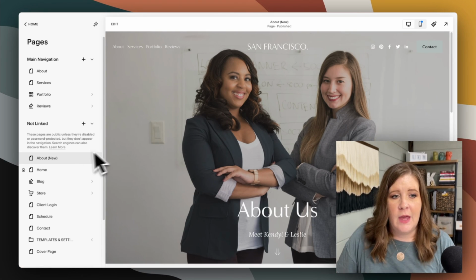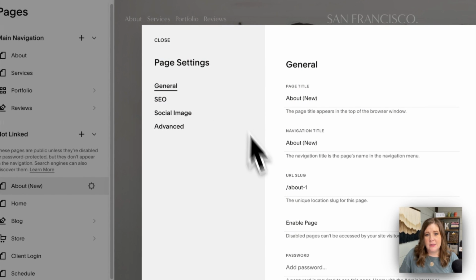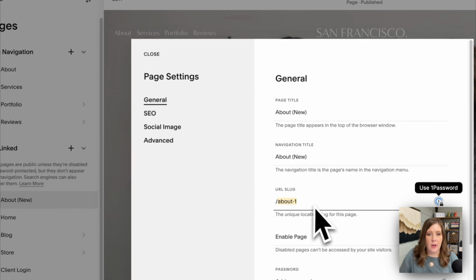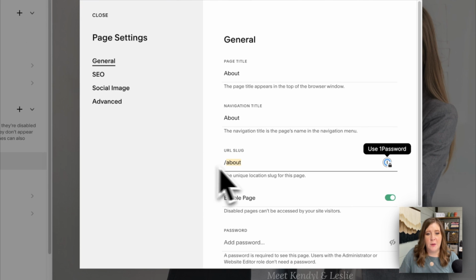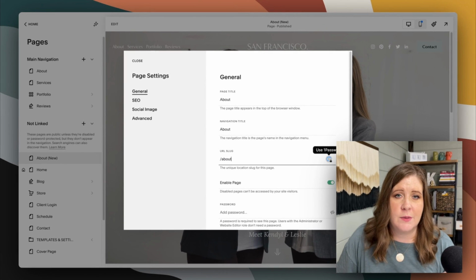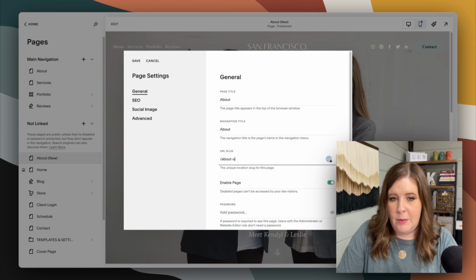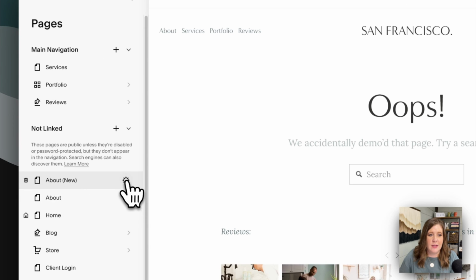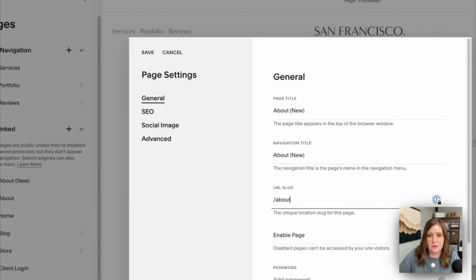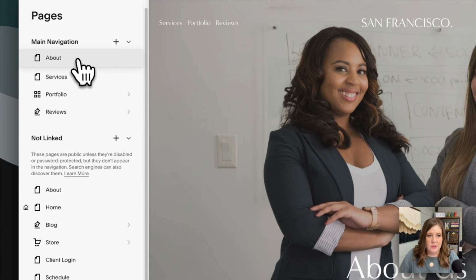Name it something different, just for the time being. Edit the copy. And then when you're done, let's say that this is how I want it to be. Notice that if I go back into the settings, this is now about-1, whereas this one, that is the live about page, is just about. So if you want to be able to swap them out, they can't both have the same URL. That will never happen on a website. So I would just do about-old, give it something new, pull it down here. Then on the new one, we would just remove the -1 and the "new" in the title, and then click save. And now we drag it back up here.